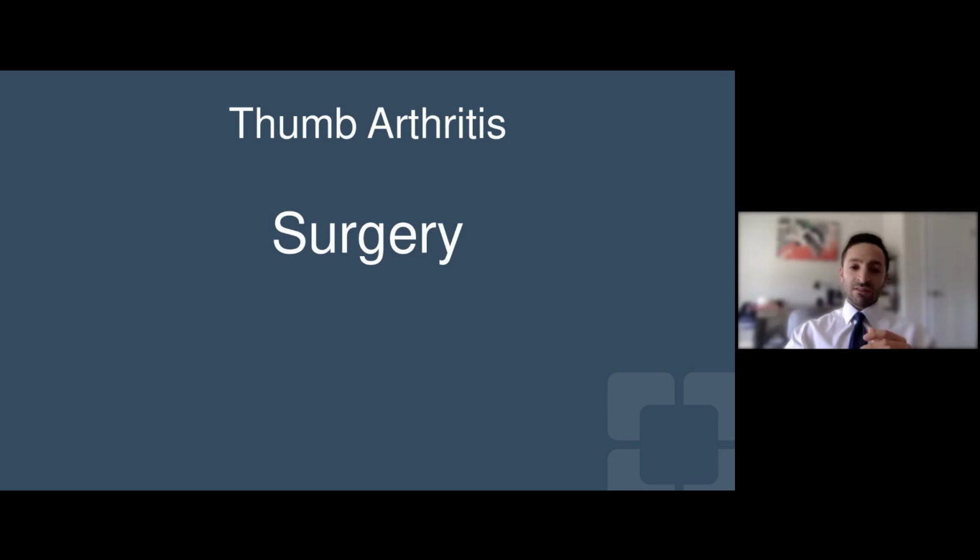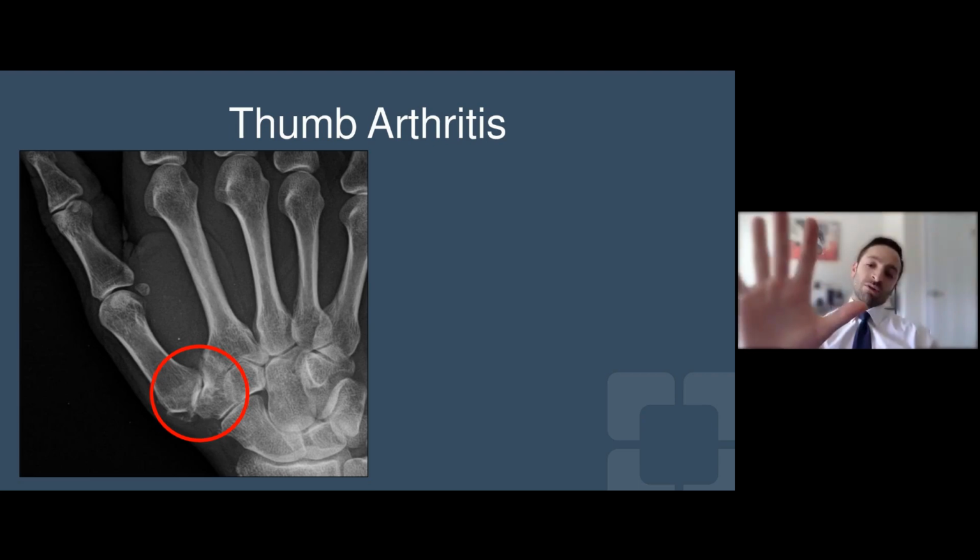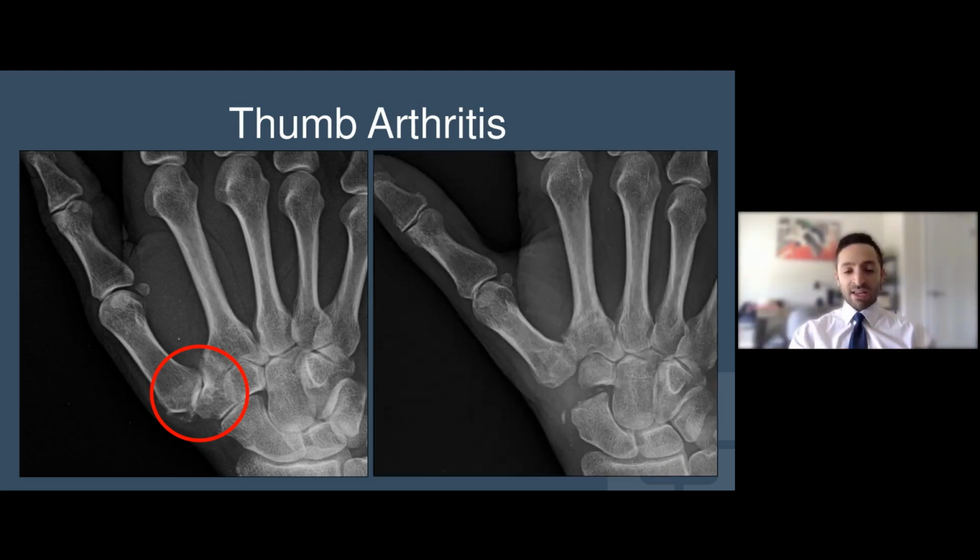So lastly, surgery. This is an x-ray of the basal joint, which you can see right here. So this is your right hand with the back of your palm, the back of your hand face to face. And you can see this is the bone-on-bone arthritis there. You can see a little bone spur. So in the surgery, I make an incision over that, and I spread down, and I actually take out the bone that's grinding on the thumb. I take out the trapezium.